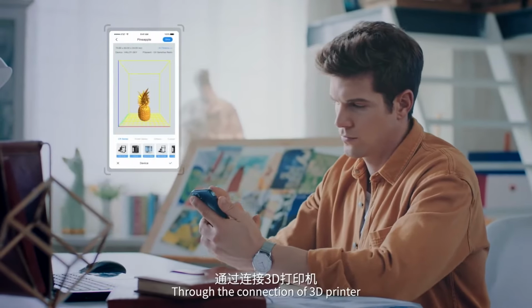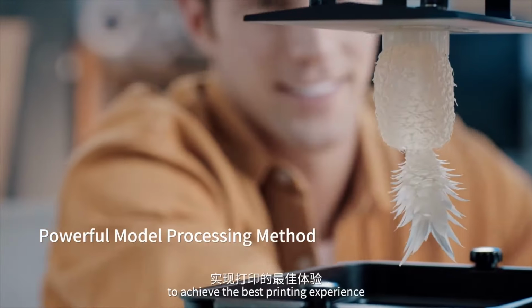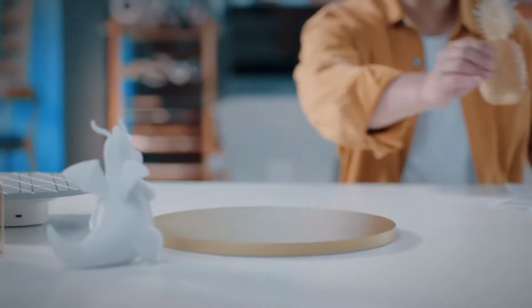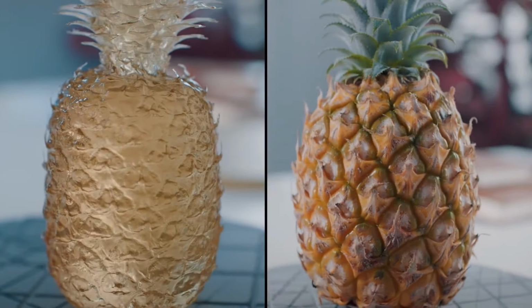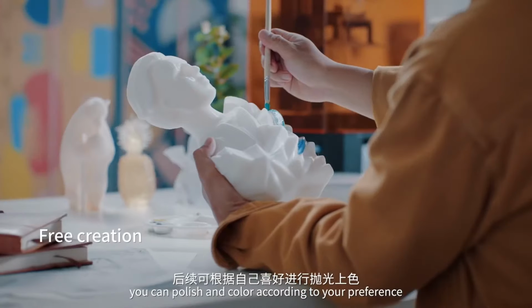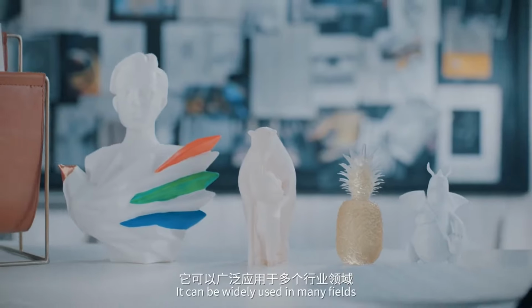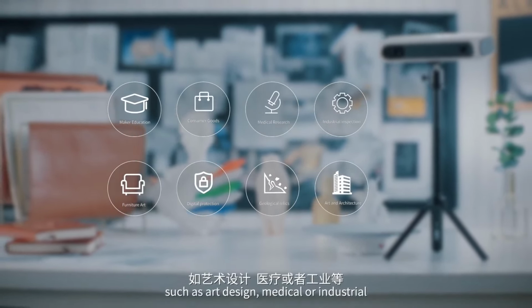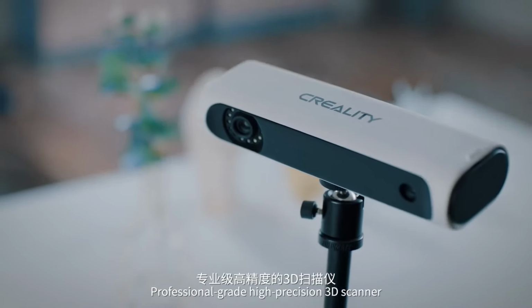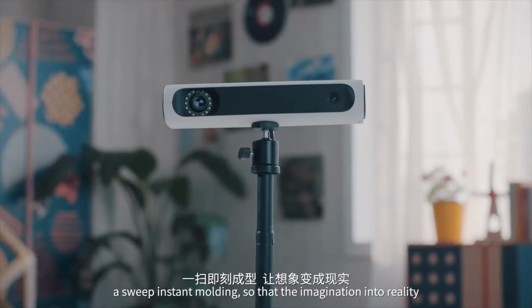Through the connection of a 3D printer, there are a variety of built-in consumables to achieve the best printing experience. Let you get the perfect model with rich details. After printing, you can polish and color according to your preference to create your own artwork. It can be widely used in many fields, such as art design, medical, or industrial. Professional-grade high-precision 3D scanner, a sweep instant molding, so that imagination becomes reality.